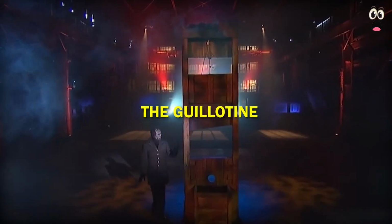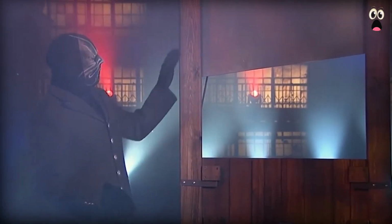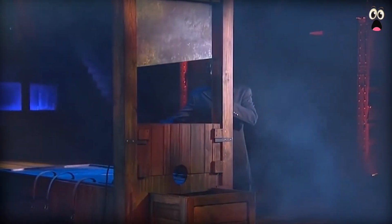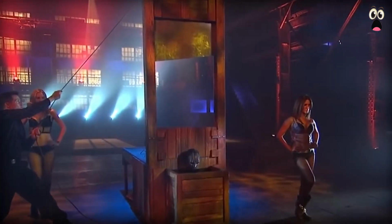4. The Guillotine. This guillotine magic trick also holds our attention because it employs a real, deadly blade. The upper part of the apparatus is virtually identical to those used in actual beheadings, including the blade. The lower part, however, is a collection of riggings and secret compartments.